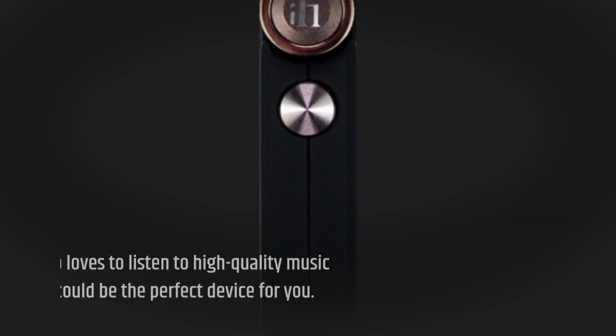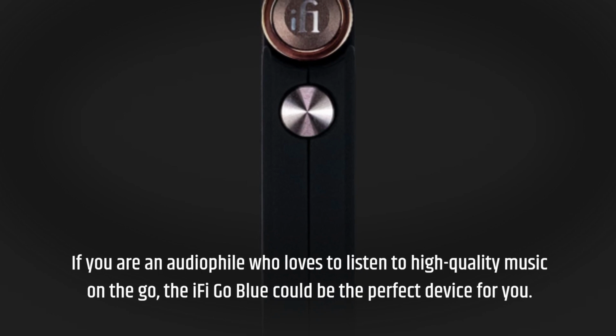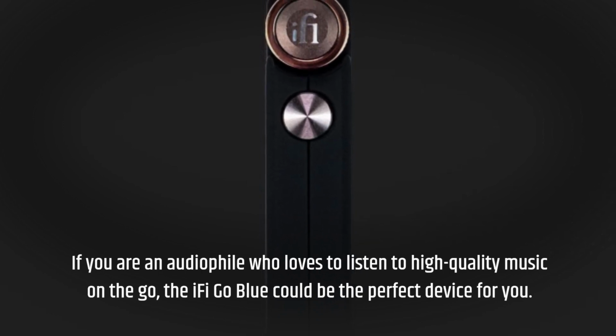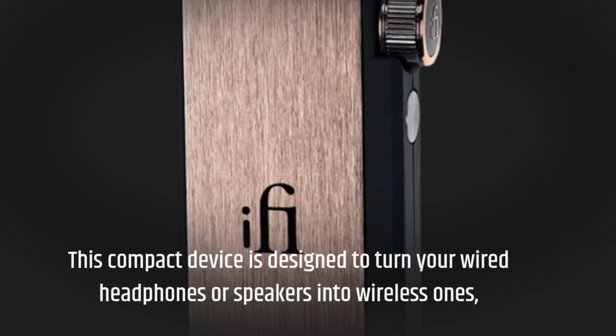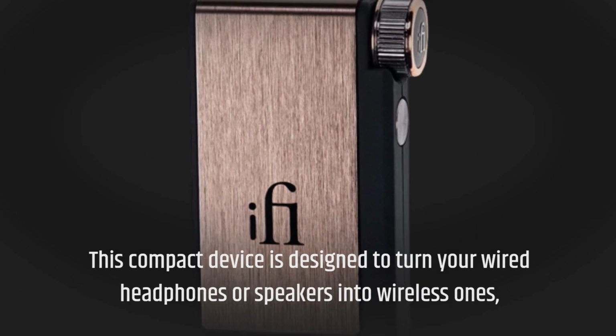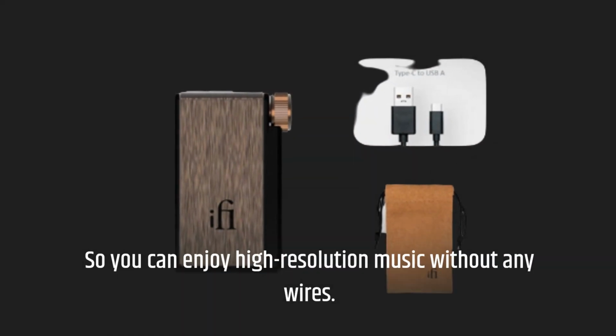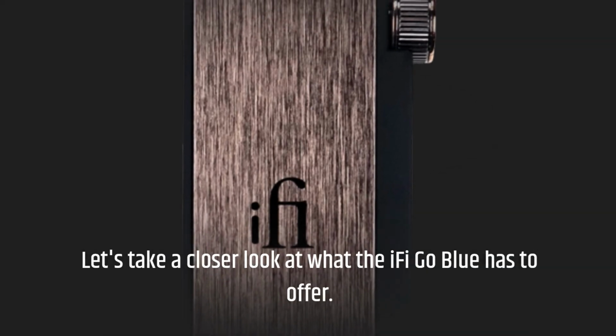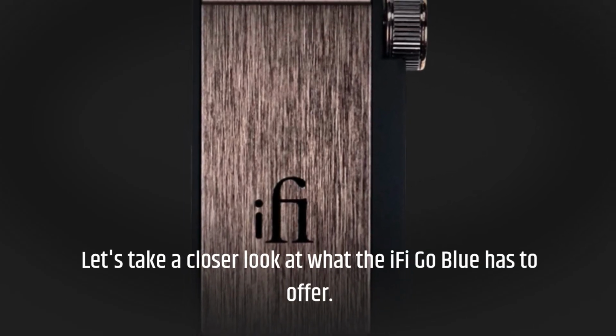If you are an audiophile who loves to listen to high-quality music on the go, the iFi Go Blu could be the perfect device for you. This compact device is designed to turn your wired headphones or speakers into wireless ones, so you can enjoy high-resolution music without any wires. Let's take a closer look at what the iFi Go Blu has to offer.